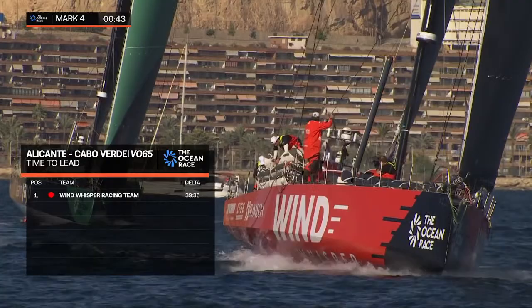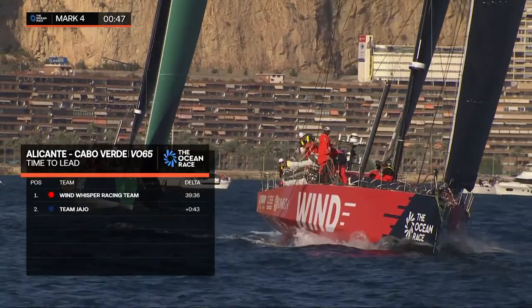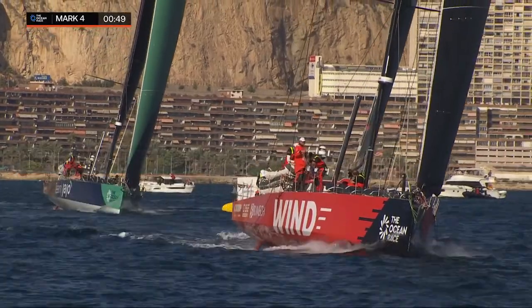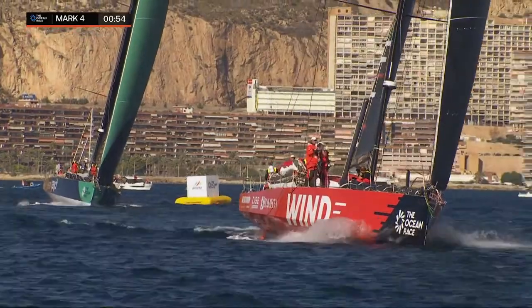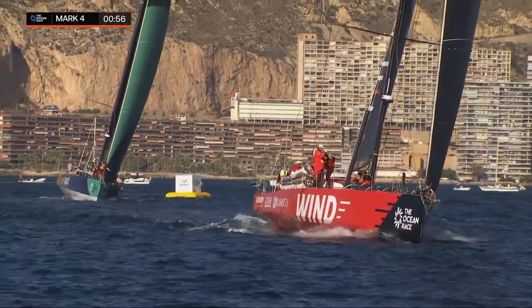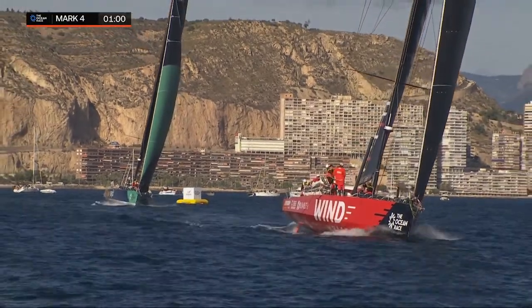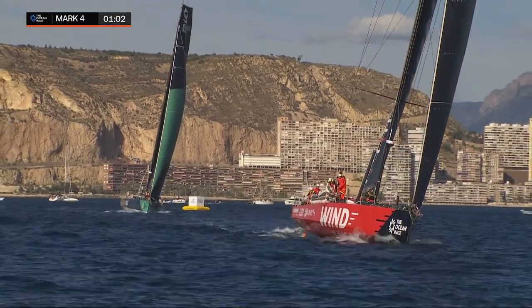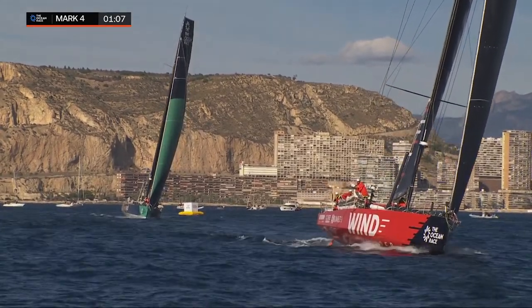Team Yayo, second place, the Dutch boat now tacking round, and they'll be pleased with this performance here. I mean, Jarmo van Beek doing a great job, putting some pressure on Wind Whisperer Racing Team. Ultimately wasn't to be, but let's have a look at that delta there, 43 seconds. So Team Yayo hot on their heels and arguably getting a little bit closer as the race goes on. But if you're watching these two boats now round that last turning mark and you're wondering why they seem a little bit more relaxed, that's because the course has sort of returned to form, a little bit more of a drag race now.